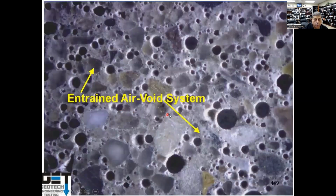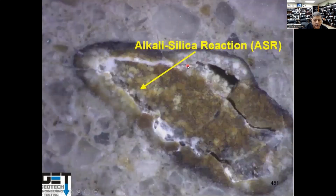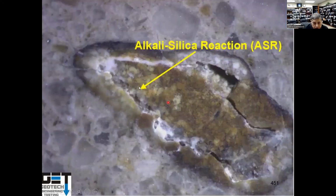We check it for air voids, chemical attack, alkali-silica reaction, where basically ASR is a reaction between certain aggregate types and cement that forms a gel that can cause excessive expansion and cracking of the concrete, where you can see the gel in here. This is your aggregate in here.